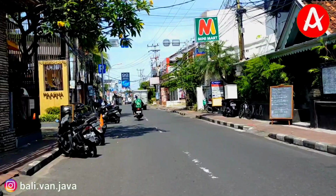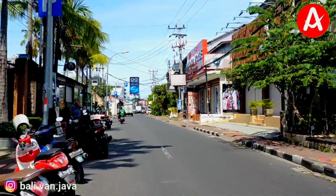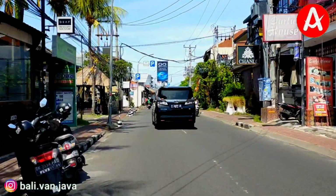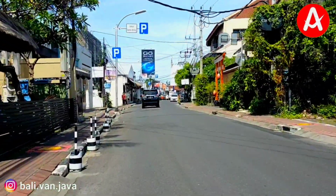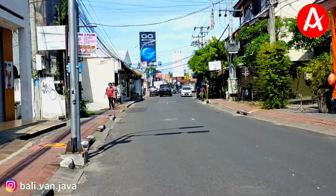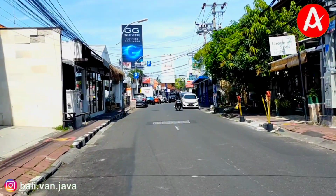Okay guys, actually in this video I make a video around 9 minutes without skip, because I just want to show you how the real situation at the moment in Seminyak area on November 2021. But actually I just gonna say it looks the same as last month in October. Today Seminyak still looks quiet.